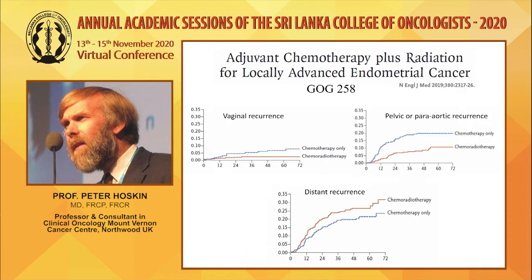However, when we look at the patients who got radiotherapy, we see that there is actually a statistically significant reduction in vaginal recurrence, in pelvic or para-aortic recurrence, and in distant recurrence. And therefore, it does seem that adding in radiotherapy has a much greater effect, particularly on local and locoregional recurrence, and adds to chemotherapy, as well as the effect on survival which we achieve giving chemotherapy for the high-risk patients.